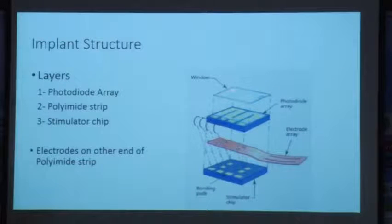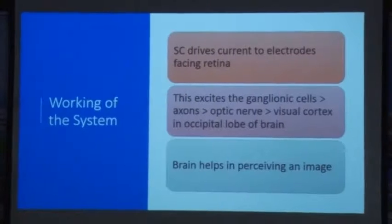The thing works something like this. You have a photodiode. I hope you all know what a photodiode is. So basically it is photosensitive and creates electrical impulses, and we have an electrode array which gives these bonding pads on the edges. Based on these activations, you have my stimulator chip which gives the same signal. A very, very simple way of doing it. It's not tough, but the whole thing is there in that implant.